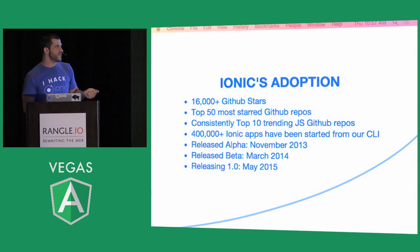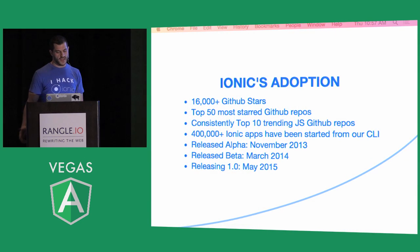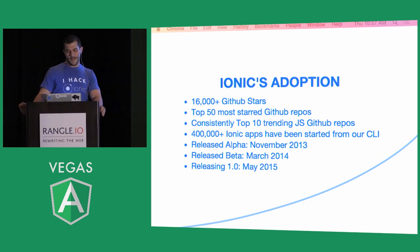But our outreach has been awesome. We've gotten over 16,000 stars on GitHub. We're one of the top repos. But it's not to say it's without our users. So it's people like you. Give yourself a pat on the back if you've used this already.